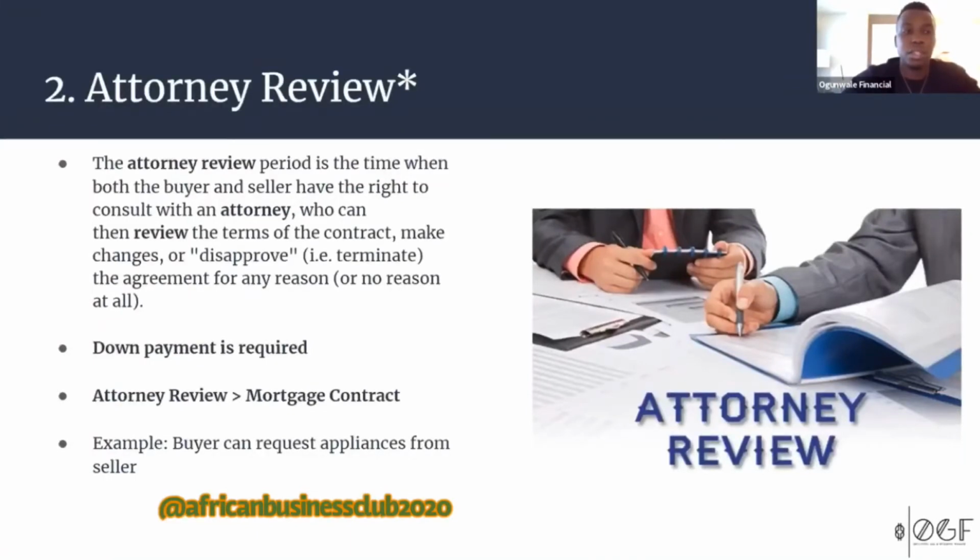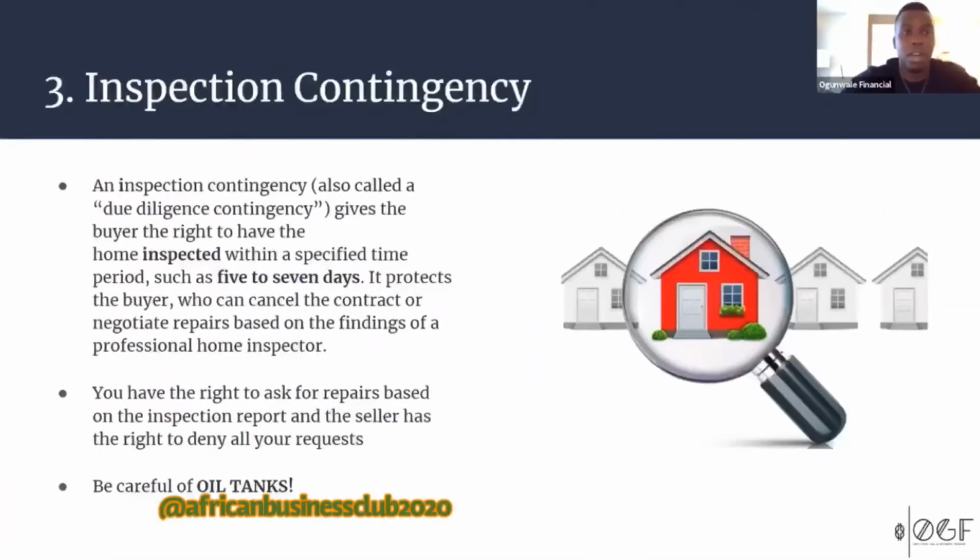Now we're going to move to the third part of the house buying process. This is the inspection contingency. This is one of the most important parts. During the inspection phase, you have 5 to 7 days to inspect the house. So you would need a home inspector. Typically the inspector would give you a report and tell you everything that's wrong within the property.